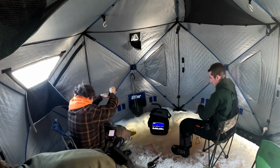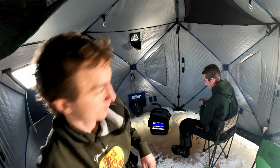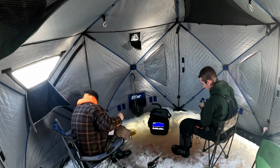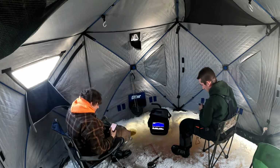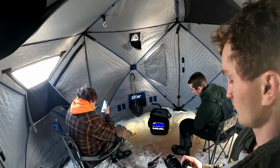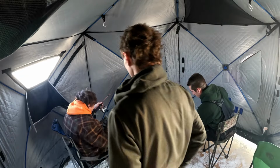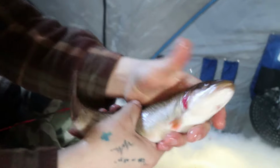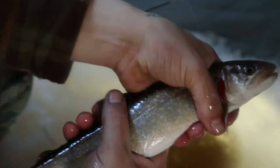Big trout. Got him. Hooked up. He's hooked up. Nice trout. There's another one down there. On the jig rod, baby. Woo! I gotta see that. Nice. As quick as he came up, is as quick as he's gone down. Yeah. He's all tore up. Awesome.